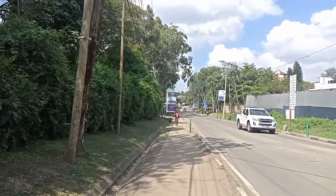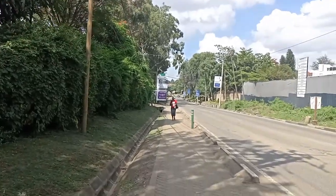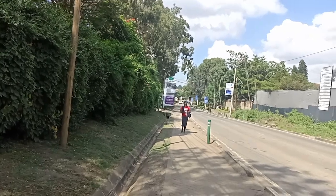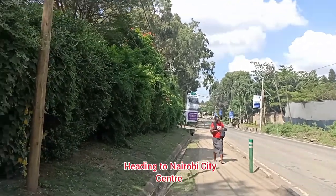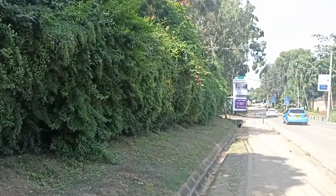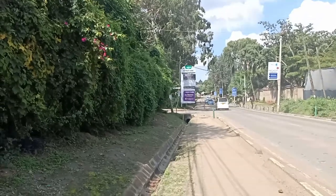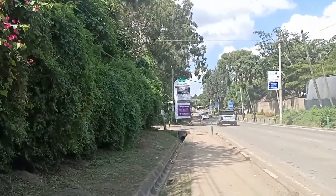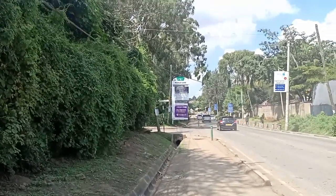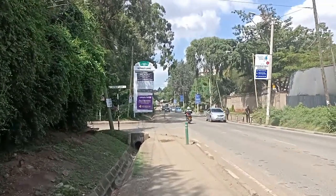So this is the left-hand side of Denis Pritt Road, heading to town. I don't think I'll be able to do the video beyond where we have Total Petrol Station, State House Road, but let's see.